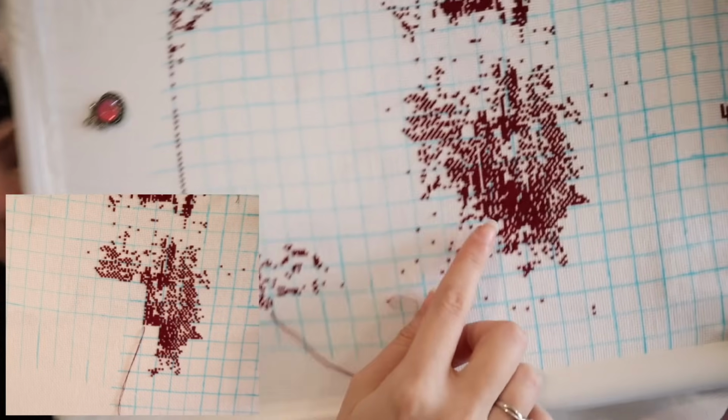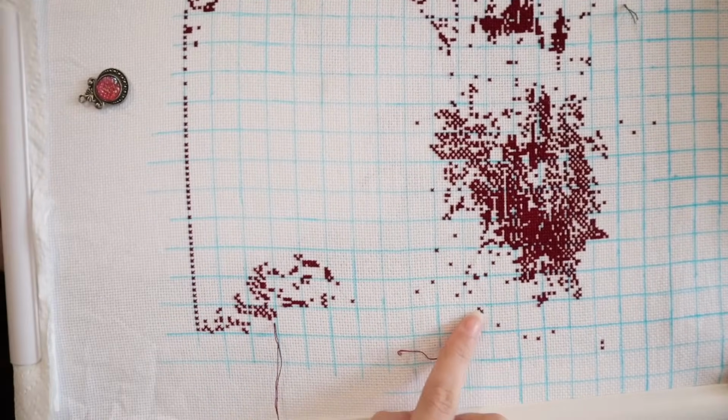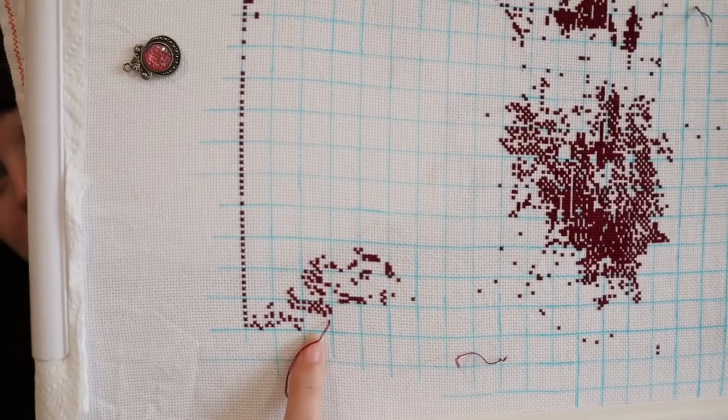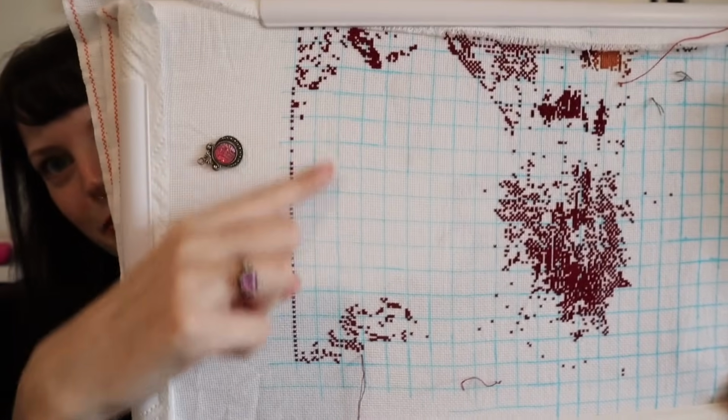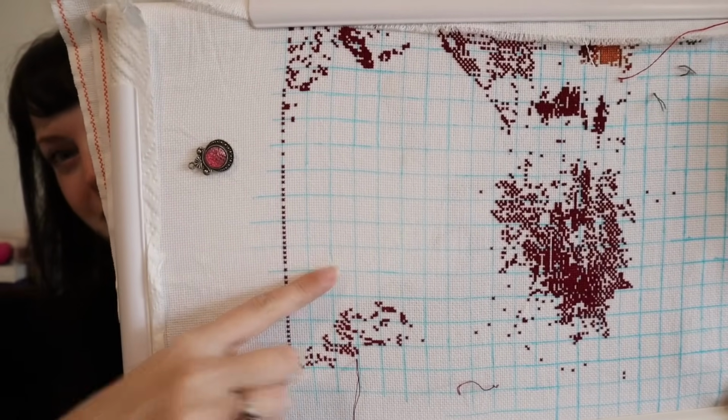So I actually finished filling in this section of the 814, and then I moved over here, and this is another section of the 814. And I think that this gap here where the 814 stops is where her arm is, I think.